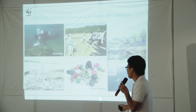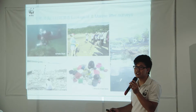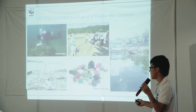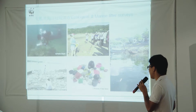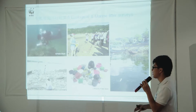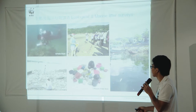And we conduct two types of surveys. One is the ecological survey, investigating the species that we can find in different sites. And then we collect the marine litter data on the different types of plastic items, metal, glass, or any types of materials and different sorts of items that we can find, in order to find out the sources of the litter.